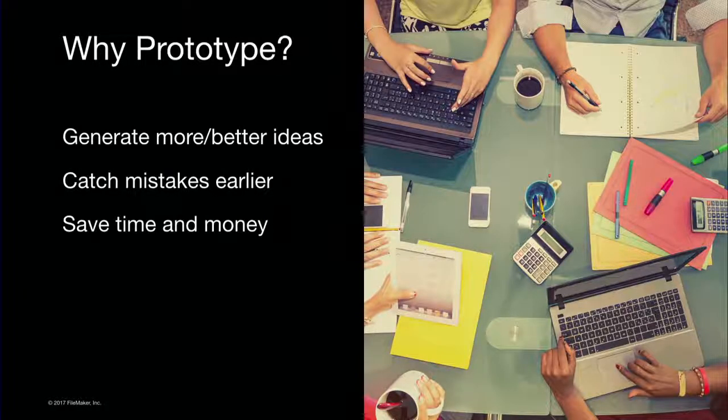So why are we prototyping? Well, because you can create things quicker and you're creating a lot of different ideas, you can generate a lot of ideas. And normally, the more ideas you have, at the end of the day, the idea that you settle on will be the strongest one that you possibly can have. And so if you get as many as possible, you'll end up with a better idea at the end.